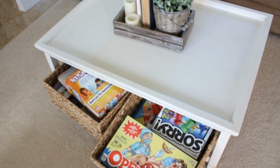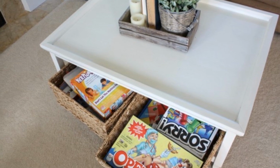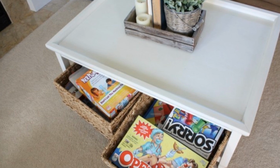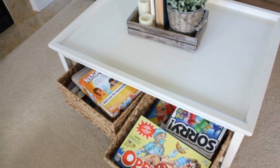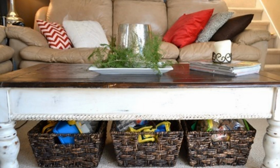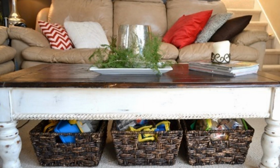5. The open space under your coffee table is often wasted. Purchase some wicker baskets or bins to put under them, and you'll have an instant hiding spot for things like games, toys, books, and more. These baskets also look nice as they conceal all of those things that you don't want your guests to see. Feel free to use the ones in different sizes as well.